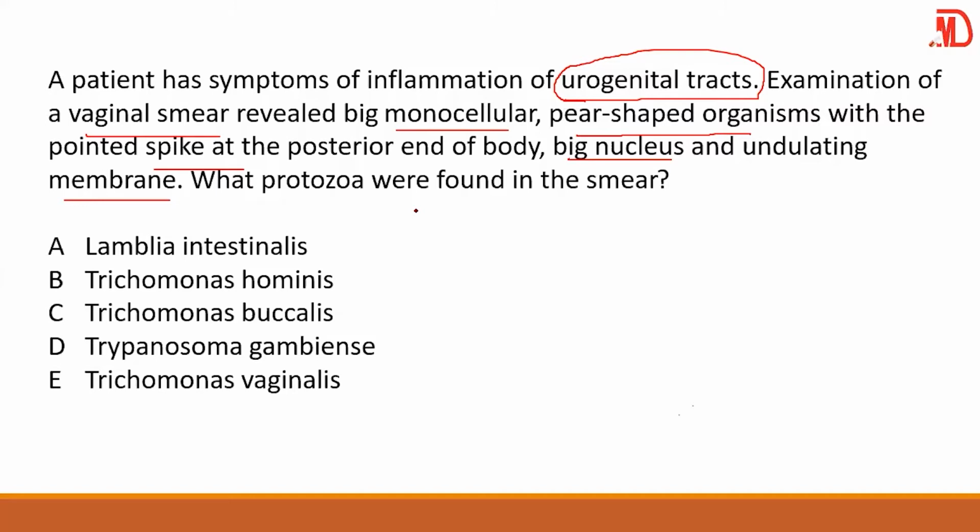Again, their shape is like a pear, or pear-shaped, and it has 4 anterior flagella. So add this onto it. It has a big central nucleus, and then 4 anterior flagella, and the membrane is an undulating membrane. So please write it down. So this is Trichomonas vaginalis. So your answer is E.